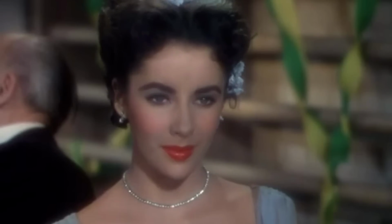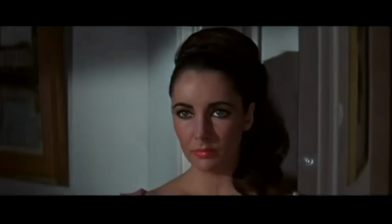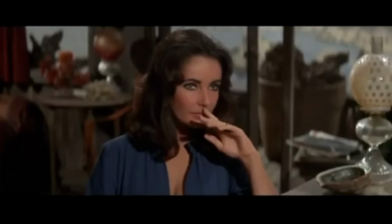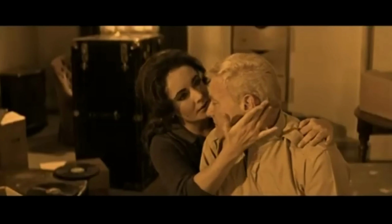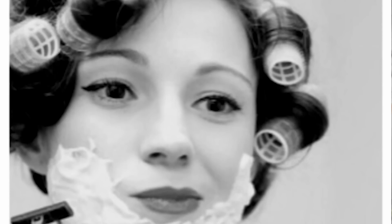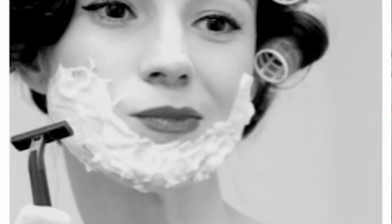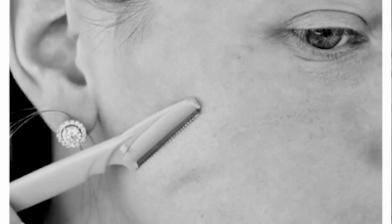And as a way to exfoliate her skin, Elizabeth Taylor shaved her face. Elizabeth would shave her face, and this provided a clear canvas for applying makeup, a procedure that is today known by the slightly more medical phrase dermaplaning. The procedure, which can be performed by a professional or carefully at home, removes dead skin cells at the layer of soft peach fuzz hair for a more radiant complexion.